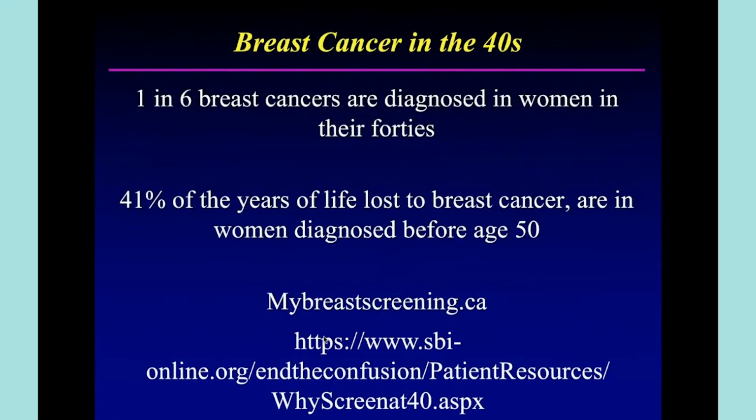screening. So many of you may live in places where screening mammography isn't offered to women until age 50. And you may know younger women who were diagnosed with breast cancer in more advanced stages as a result. Here's why it's important to start at 40. Research has shown that the most lives are saved when women have their mammograms every year starting at 40. 1 in 6 breast cancers are diagnosed in women in their 40s, and 41% of the years of life lost to breast cancer are in women diagnosed before age 50.